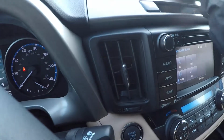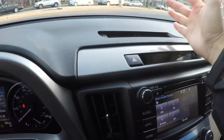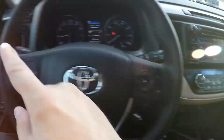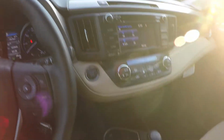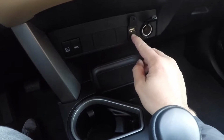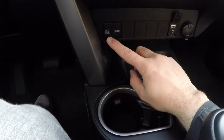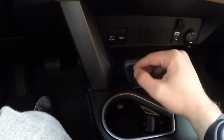You also have this feature here, which is a very interesting, different type of approach for Toyota. You have vents here as well, unlike any other car that has vents on the side and in the middle too. You also have one more here, which is really good, so an extra vent there. You have a USB and aux cable in here under the dashboard. Also you have a 12-volt power outlet here. You have a sport and eco mode here, which is very good, so you can manipulate the way this car feels and how this car drives.